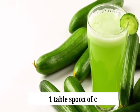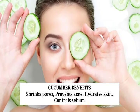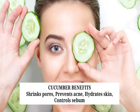1 tablespoon of cucumber juice. Cucumber benefits: shrinks pores, prevents acne, hydrates skin, controls sebum.